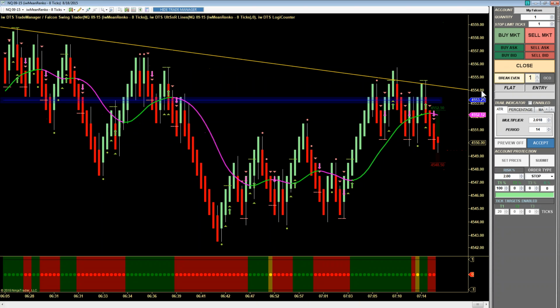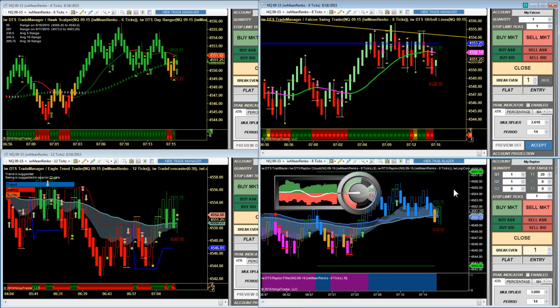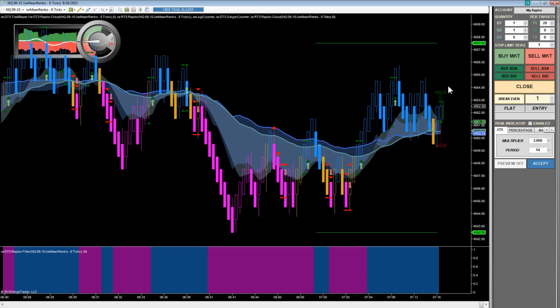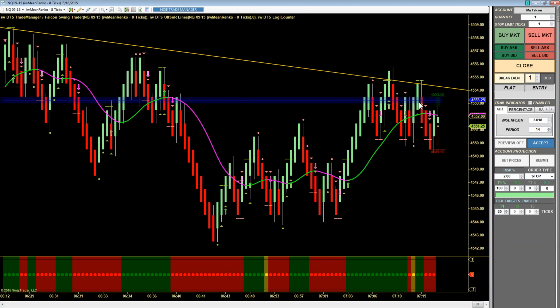And it looks like that's going to be a no-go. So we've had a little more follow through to the upside than the downside, but just marginally so. I'm starting to think we're just going to see this market flip-flop within this morning's range that we've established here, somewhere around 45.50. It seems to be very content. And that's pretty much where our primary support line is too, here at 45.53.